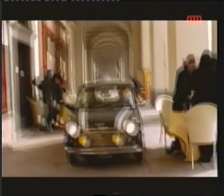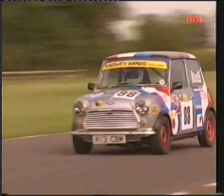After the break, we go Cooper crazy and I take a sprint in a racing Mini.